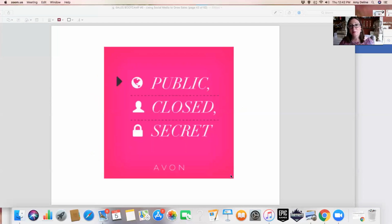So you can set up Facebook groups in a variety of different ways. You can create a public group, which is open to everybody. You can create a closed group, which people need to request to join. They can't see the posts in the group until they are a member, but they can find the group. They can search for it and find that it exists and then request to join. Or a secret group is only people that you share the link with will know that the group exists. Nobody else can even search for it and find it.